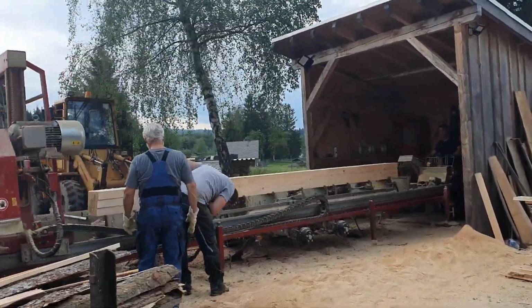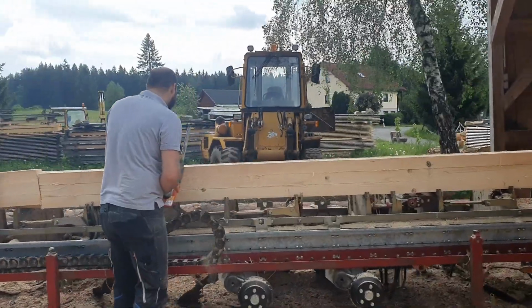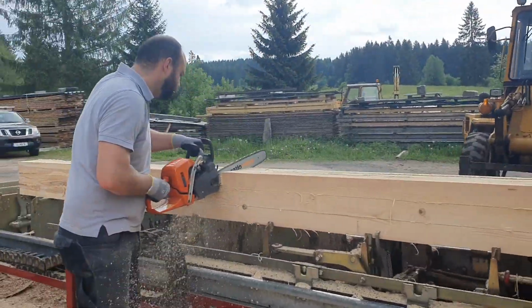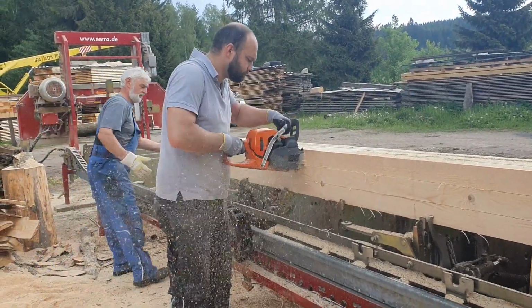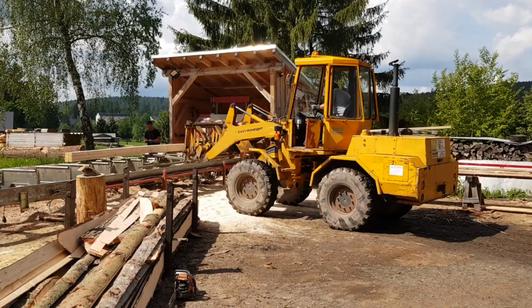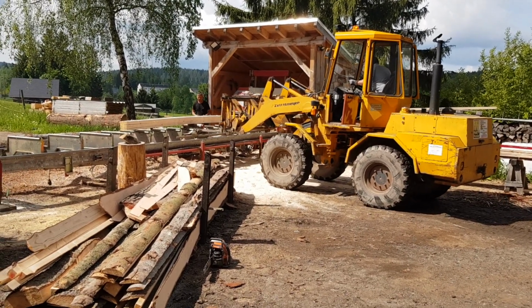Some things didn't work out perfectly. For example, these beams, the wood turned out to be such poor quality that we actually just cut it right on the saw band. Spacers for our piles later. Anyway, most of the wood turned out pretty okay and got taken away with the forklift and added to our pile.